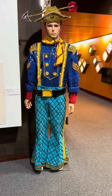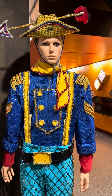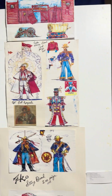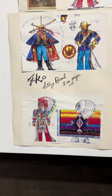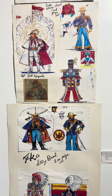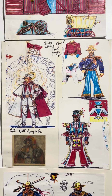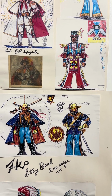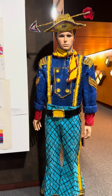Like I said, a modernized version would be interesting to see. This was 30 years ago, 1995, second prize, Ferko String Band. And for bonus footage, we've got sketches for that show right here. If you're unaware of this show, it was a Cowboys and Indians, Cavalry and Indian throwback theme. Musically unreal for its time. They had such a great band in the mid 90s. You can go to YouTube and type in Ferko String Band 1995, and you'll see what I'm talking about.